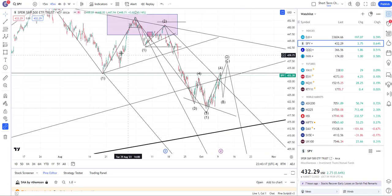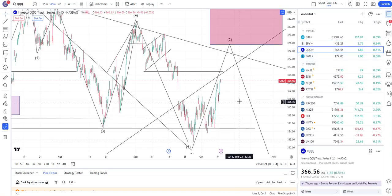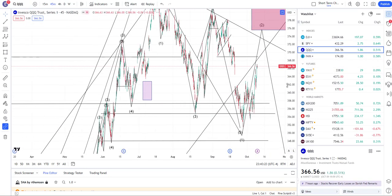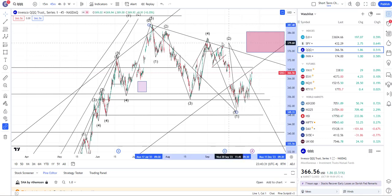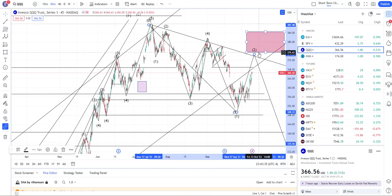I feel better looking at it like this and a 1-2-1-2. The triple Q's pushed higher today, so I'm changing the count to a 1, 2, 3, 4, 5 and a 1, and this 2 should actually come back up and probably retest and get rejected at this downtrend line.